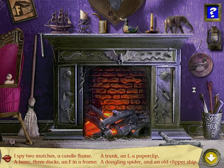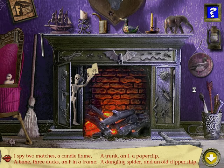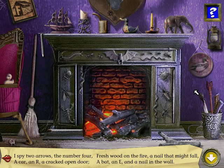My riddles are tricky, I'm sure you can tell. Here's puzzle piece 5. You're doing quite well. I spy two arrows, the number 4, a car, an R, a cracked open door, fresh wood on the fire, a nail that might fall, a bat, an E, and a nail in the wall.